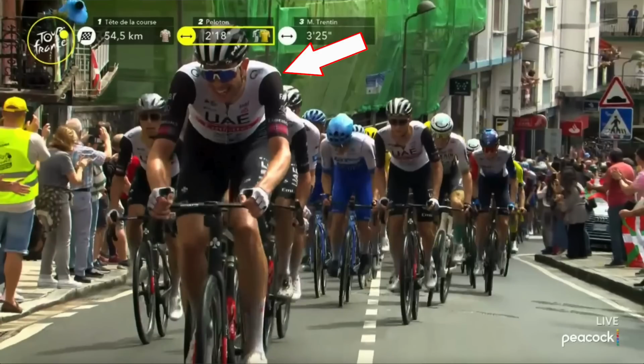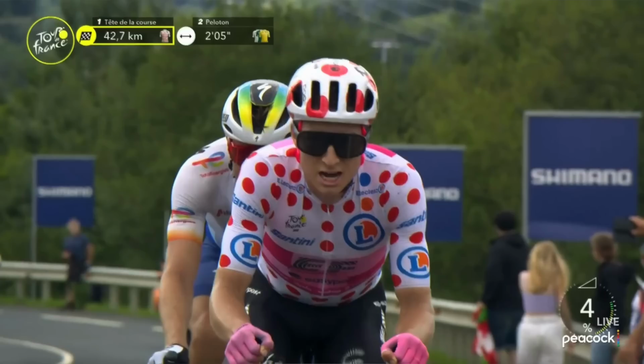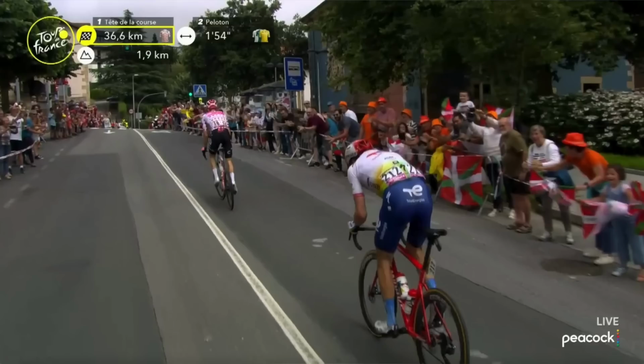Now we start going up the penultimate climb. Before this, KOM 1, KOM 2, Nielsen Powless took both of those. Now we're going up to the penultimate climb and we see Edvard Boasson Hagen starting to drop off of the wheel of Nielsen Powless. As he's coming off, the gap is down to about 2 minutes, just under, and Nielsen Powless has to go solo from this point.